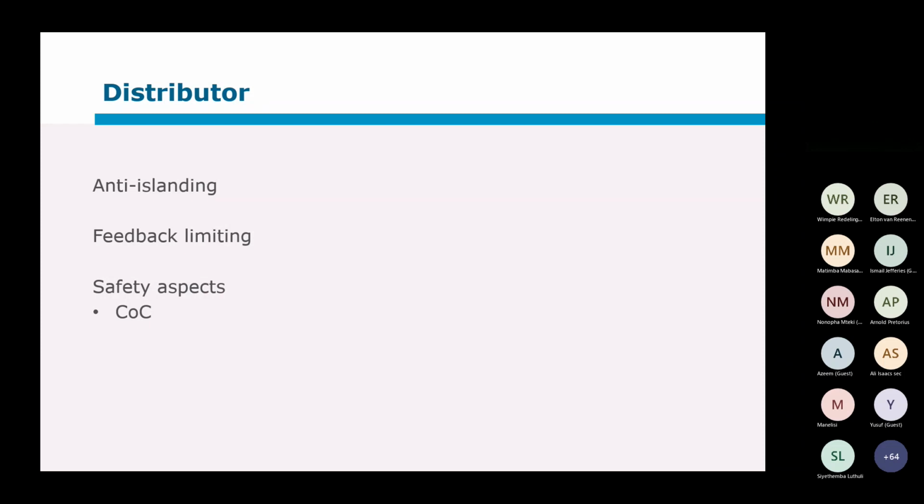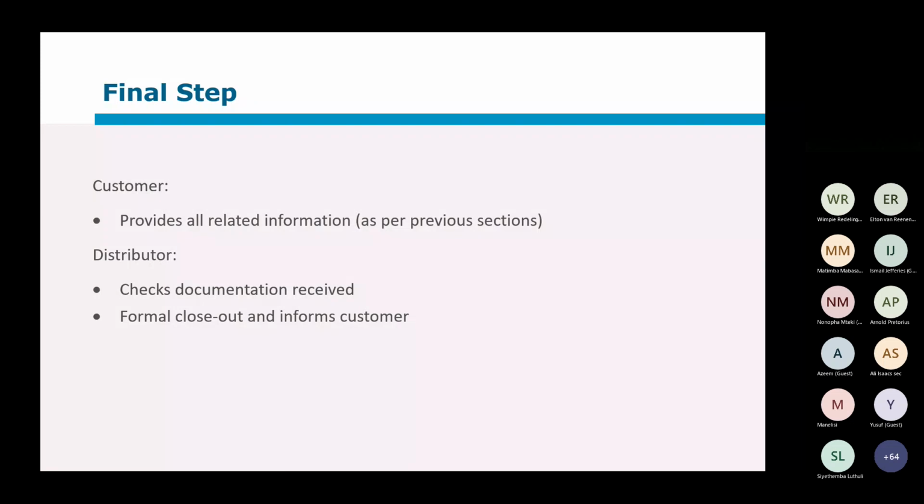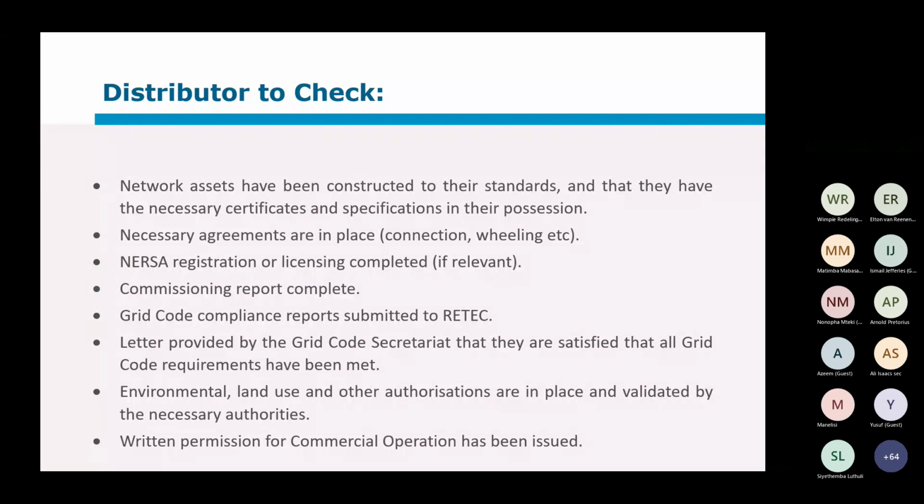I think we had quite good discussions throughout. So step 9, that's probably the easiest one. That's just making sure that everything has been done, all documentation has been received, and everything is there. And then you can issue a formal closeout to the customer. What I wanted to highlight here is the checklist, so we can go through the checklist again. Network assets have been constructed to their standards, that we've all checked and discussed. Necessary agreements are in place.